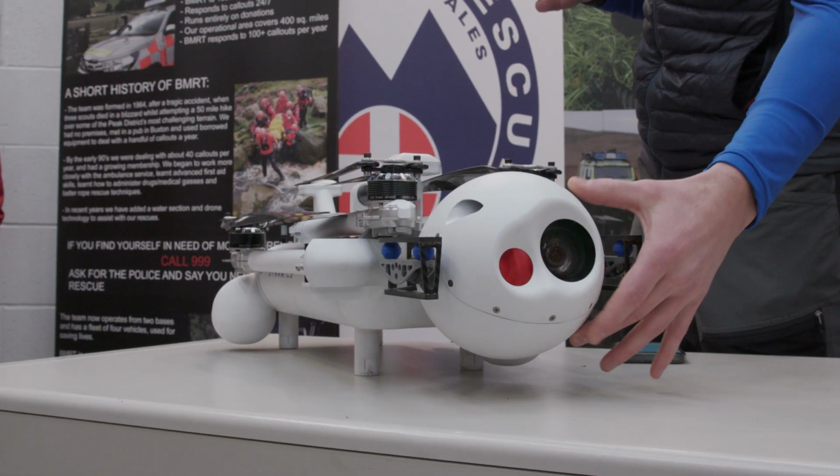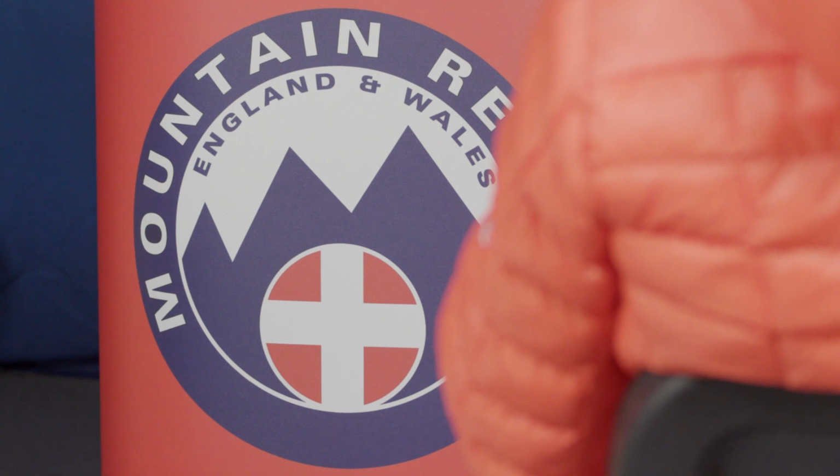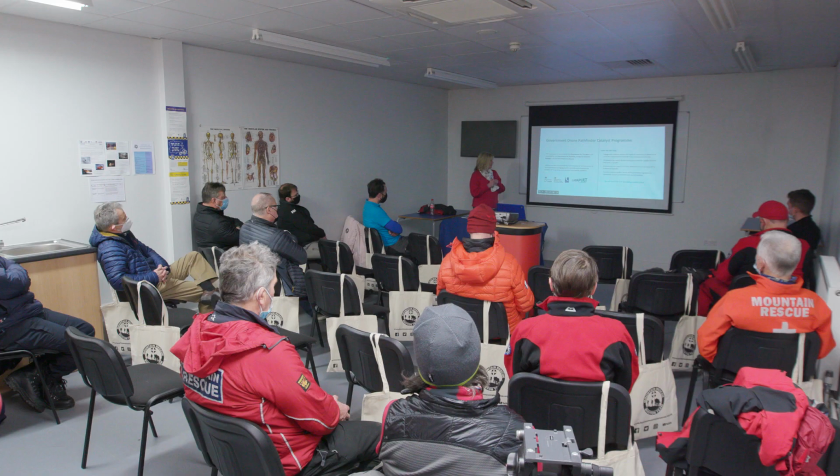Drones are an effective tool for search and rescue, enabling much larger areas to be covered in a shorter period of time, which can mean the difference between life and death. Drones provide an affordable aerial view of an incident scene or search area, which is a huge benefit to search managers and incident managers within the team.